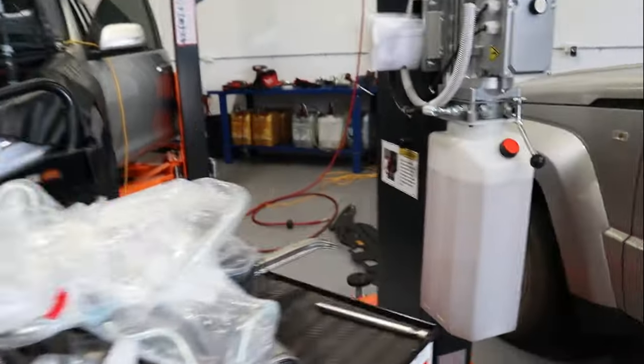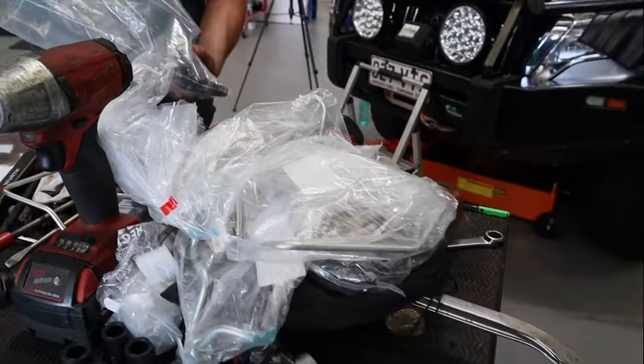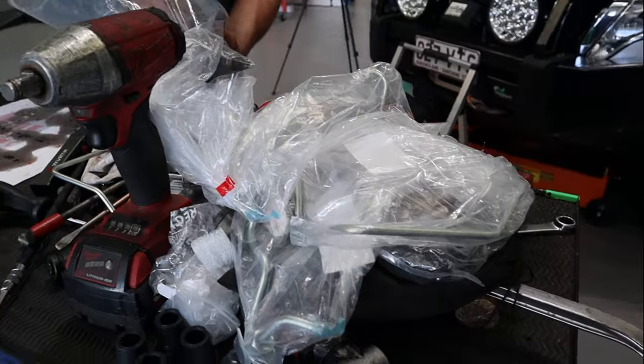What have you got here? You got some brand new injector lines. Yes. And it's part of the kit, what we talked before. So this is the full comprehensive kit. This one, so you get, like I say, everything you remove, you replace.